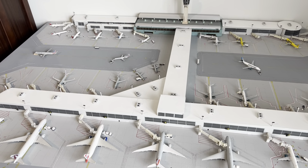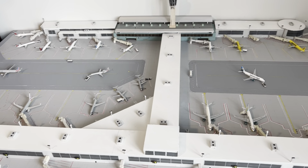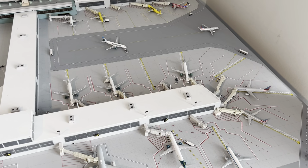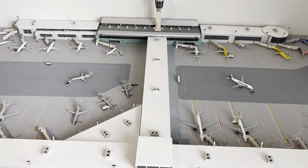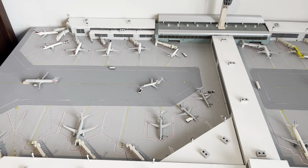757 US Airways back again with another 1/400 scale airport update, and this time it's finally Philadelphia. This is an attempt at Philadelphia because this looks nothing like it in real life. This terminal shape is not nearly what it looks like, but I definitely wanted to at least give it a shot to see what it looks like with everything on there.